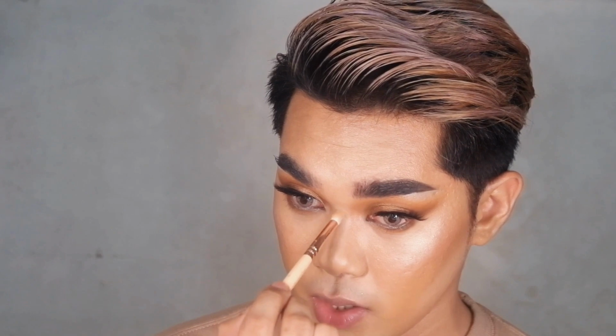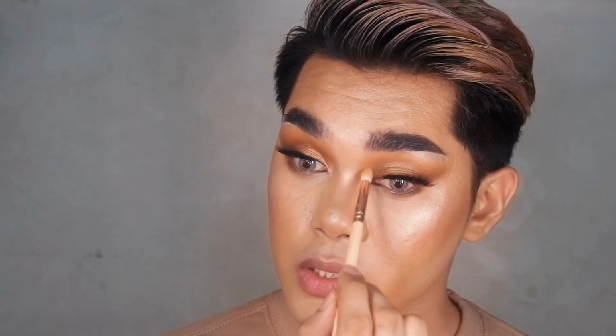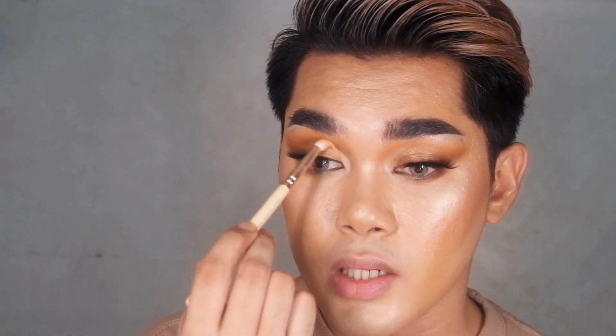I'll be switching to a smaller brush for smaller areas to highlight, like the bridge of the nose and the tip of the nose. And then for the inner corner, from the inner corner I'm going to spread it out towards the crease. It opens up this area and emphasizes the nose contour even more. So I like doing this. And then same goes for the other side. And then the brow bone. Don't ever forget the brow bone, guys, because it's an essential.